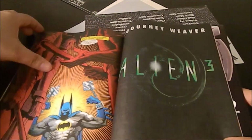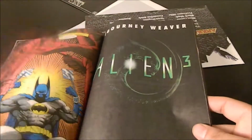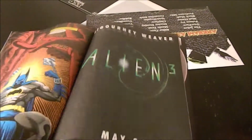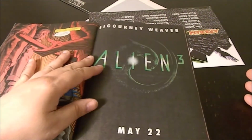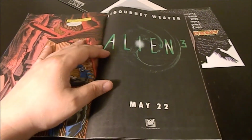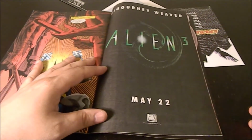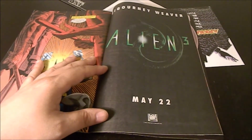Oh, and Alien 3. Oh my goodness. I always liked Alien 3, and that's before, I always forget the name, they had a studio cut that added stuff that David Fincher actually wanted in the movie. He says they butchered it. I always liked the theatrical release, and I never understood all the hate for it.